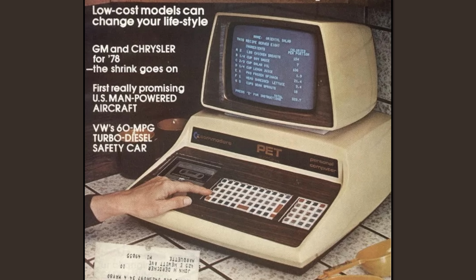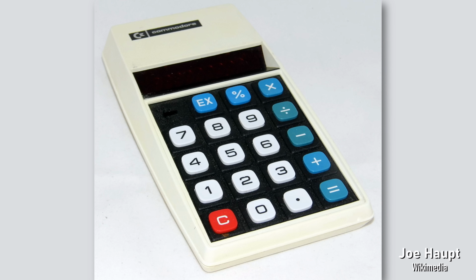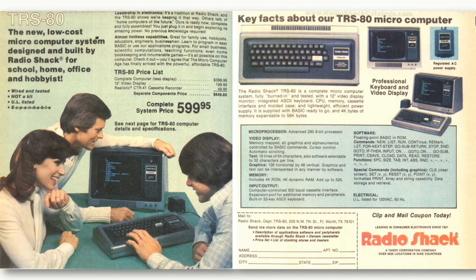We'll let you sell this home computer at Radio Shack, but you have to take our line of calculators as well. Given Tandy were about to give the go-ahead to produce their own computer, the TRS-80, it's understandable that they passed. In 1977, before any popular home computer had launched, it wasn't clear what type of keyboard would be best.